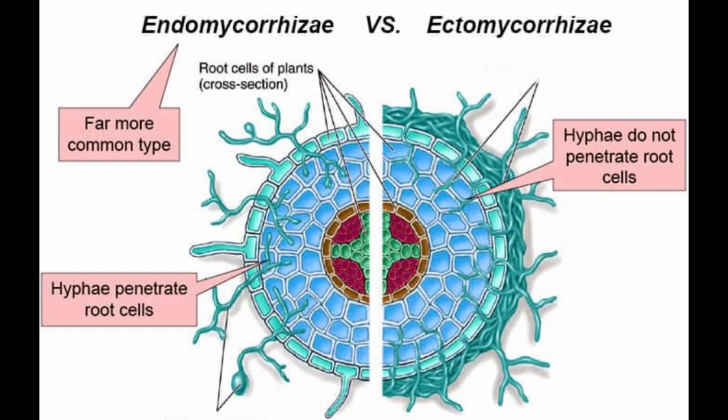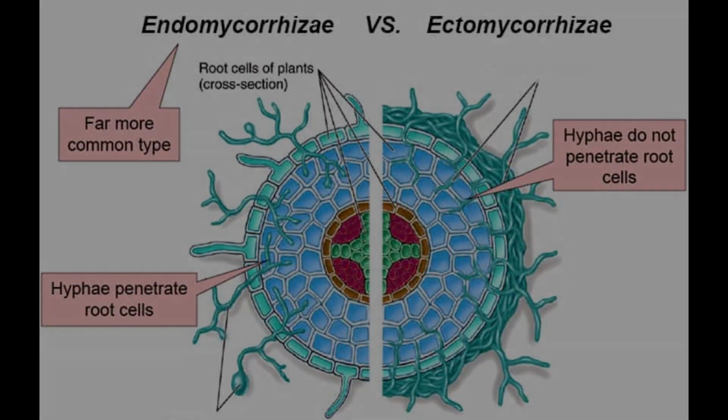Both endomycorrhizal and ectomycorrhizal symbioses involve mutually beneficial relationships between plants and fungi. They differ in how fungal hyphae interact with plant roots. Endomycorrhizal fungi penetrate root cells, while ectomycorrhizal fungi form a sheath around root tips. These associations play crucial roles in nutrient cycling, plant health, and ecosystem functioning.